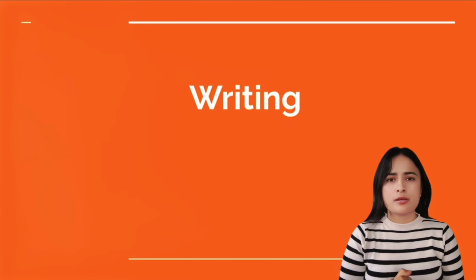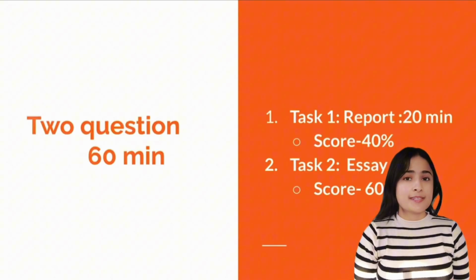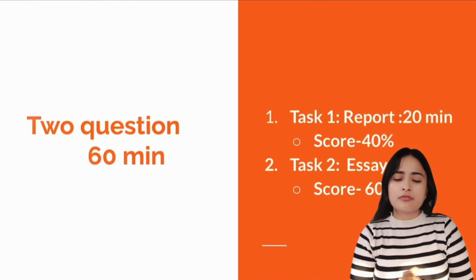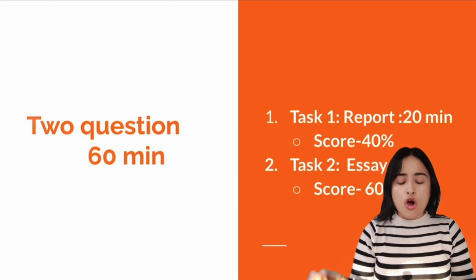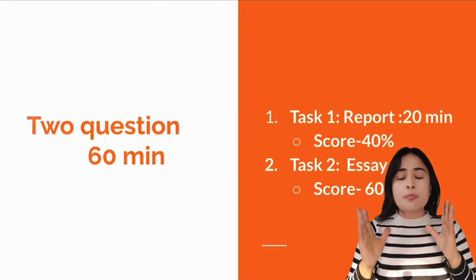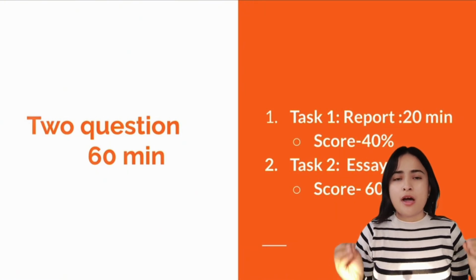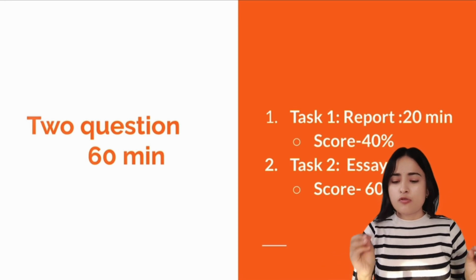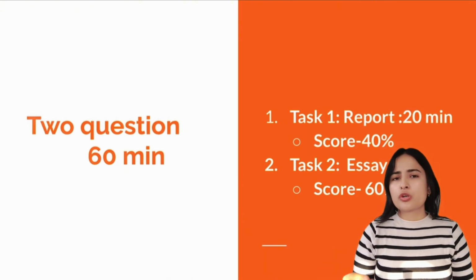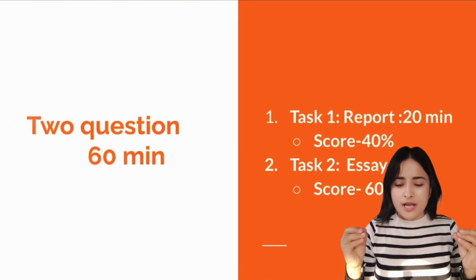Now let's discuss writing. There are 2 questions in the writing test and you are given 60 minutes. Questions are in the form of task 1 and task 2. Task 1 is a report, and according to the score given, you must finish this in under 20 minutes or else you will be late for your task 2. Task 2 is an essay and the allocated time for it is 40 minutes. 40% of your score comes from task 1 and 60% comes from task 2. So you should be giving more time to task 2.